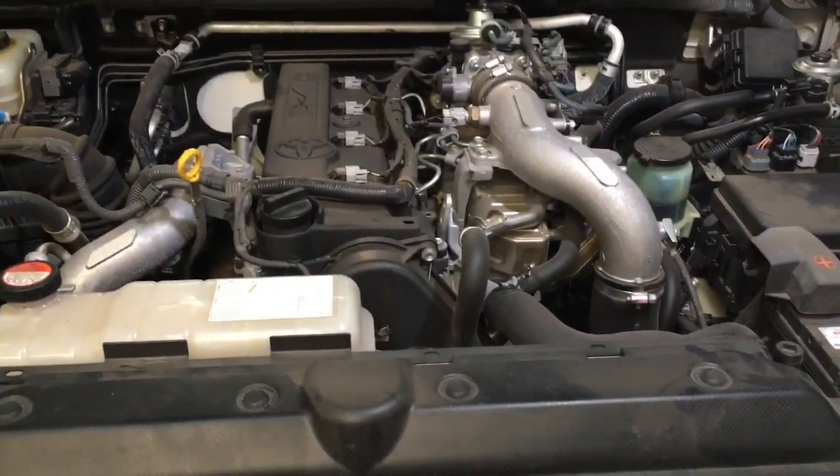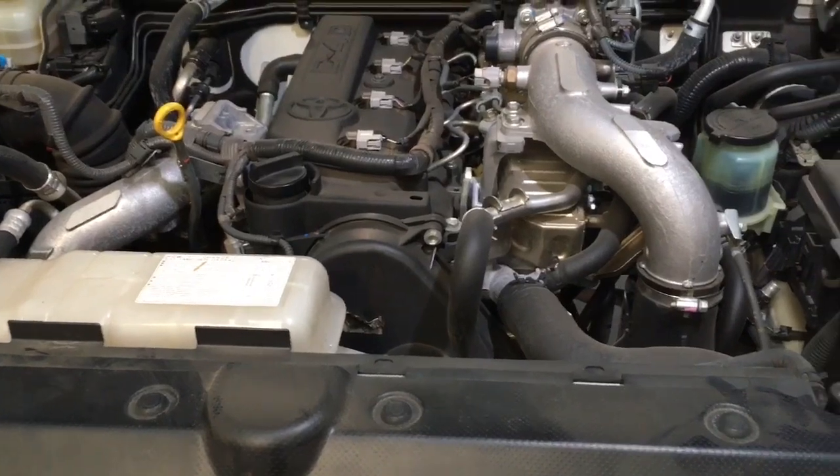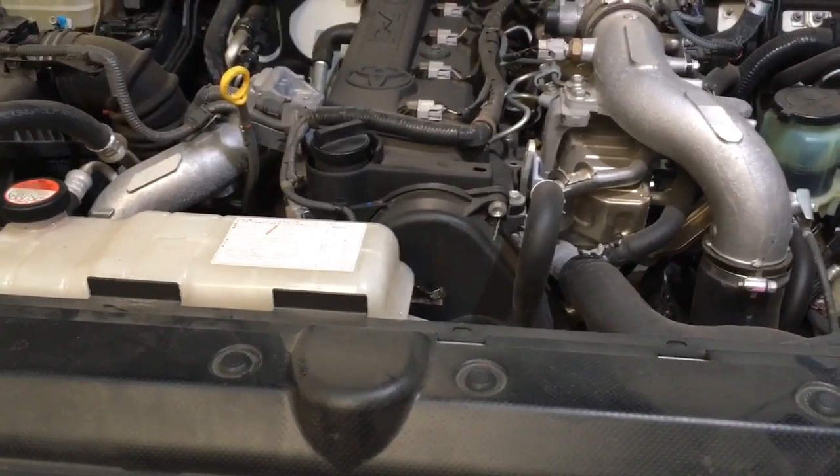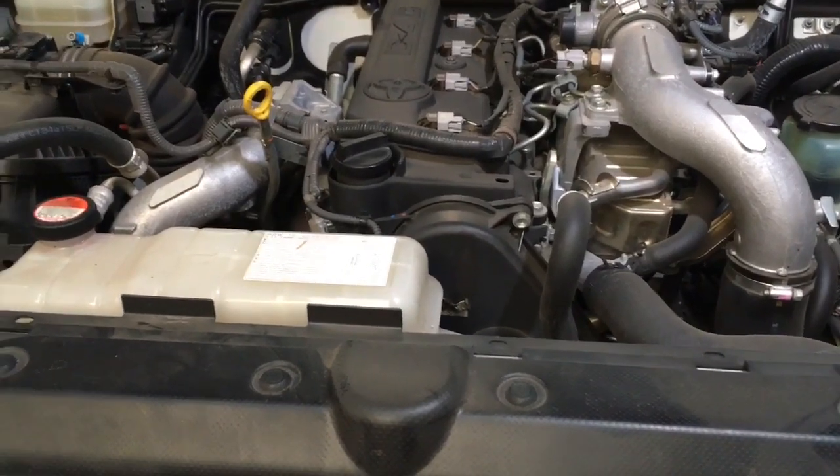Okay, so that almost covers it. We've got a few other things we're going to show you still. We've put oil in, 7 liters, and checked it on the dipstick. The dipstick goes in once the oil's in. We're going to drive it, get it warm, and do a diagnostic on it.